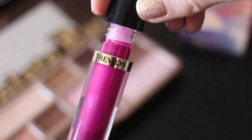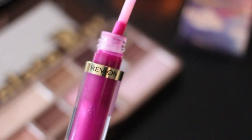To add a little bit of shine, I'm going to use the Revlon lip gloss in the color 225 Berry Allure. And this is a birthday gift from my friend Sarah, and I really like it. It's my first ever Revlon lip gloss that looks like this, and the color goes perfectly with the Bite Beauty Violet. So I'm going to apply it right on top.